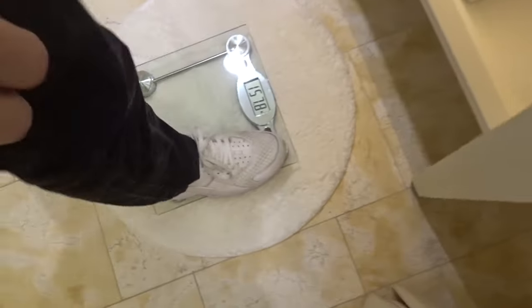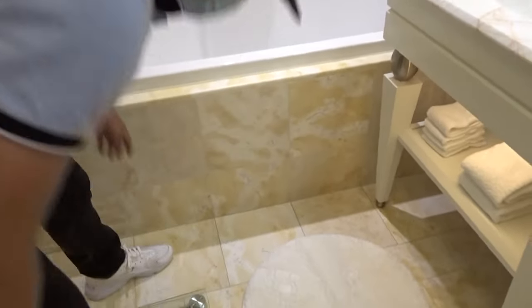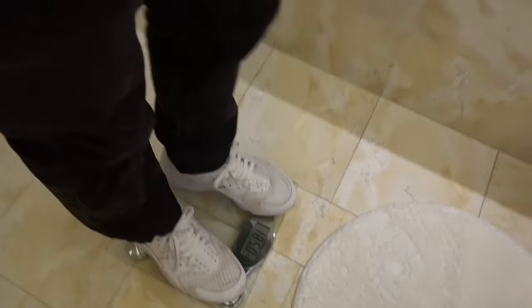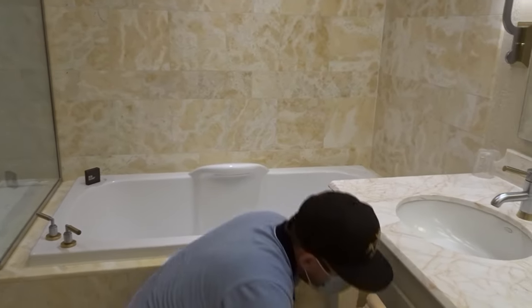Are you weighing yourself? This is off. Oh, it's probably off the carpet. It's too light or too... Yeah, see? Oh, damn. Nice. Yeah. No weight shaming here, though. Nope. Body positivity. All the way.